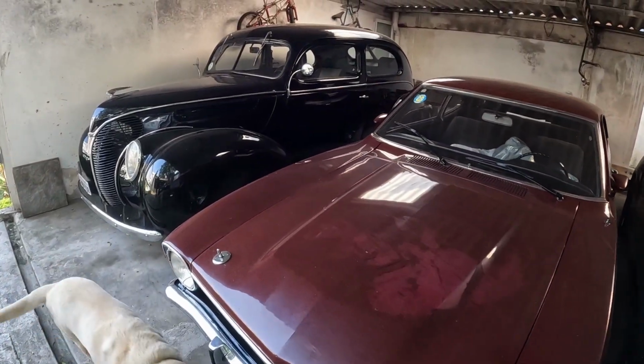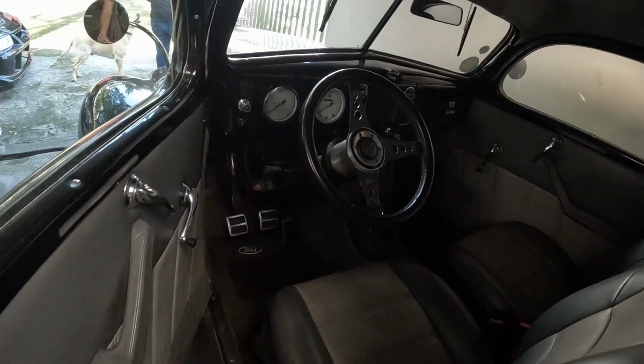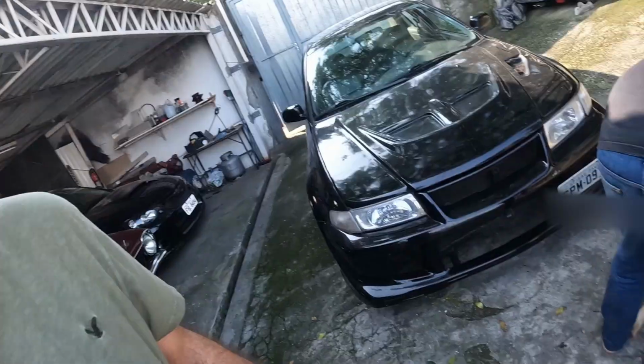Right next to it, we have a 1938 Ford Coupe, also with an inline 6. It's a little bit hot rodded, making a little bit more power than the original V8 that it came in. It sounds pretty nice, and when people aren't expecting it at red lights, this thing actually gets some pretty decent pickup. Oh, look at this guy.